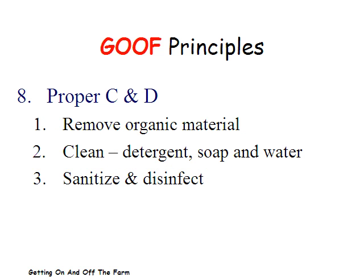Principle number 8 then is proper cleaning and disinfection. And I hope you all realize that there is a right way to clean and disinfect items, and there's a wrong way. And this is the short version, okay? Certainly there's more detail to this, but in the time that we have today, what you need to keep in mind is basically these 3 steps to proper cleaning and disinfection.